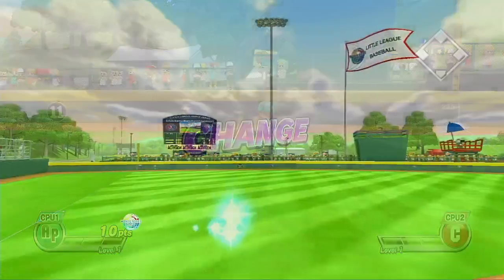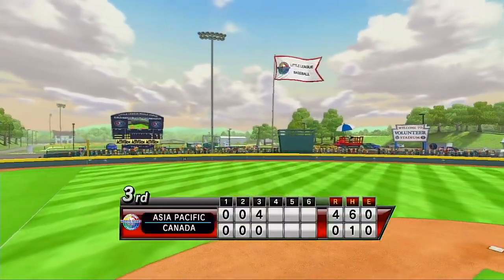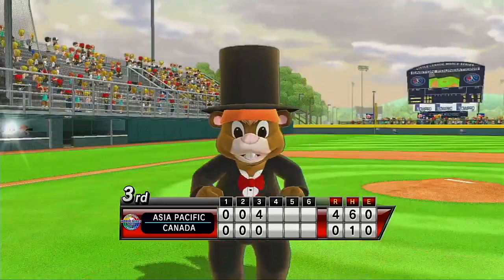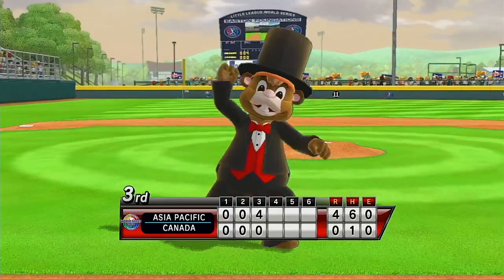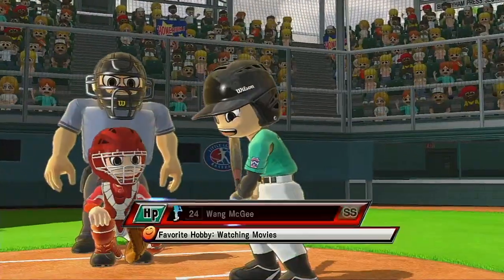Change side. Volunteer Stadium and Lomedy Stadium are only about 75 feet apart. And you know something? They even share the same concession stand. It's the top of the fourth.